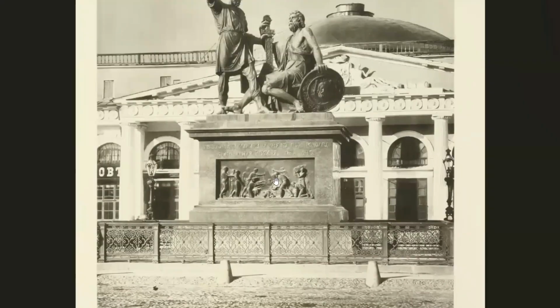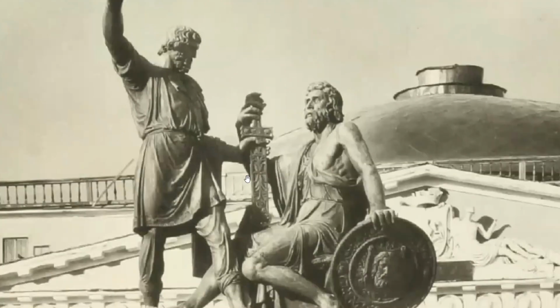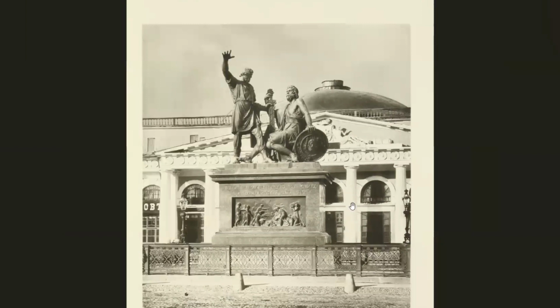Massively oversized statue. And what is this? What has this got to do with Russia? Right? This is what we're told. They're wearing togas, right? This is what we're told is Greek. They've got their Greek beards, looking very Greek, in Russia, in Moscow, right in front of what we're told is a Greek building. Crazy.